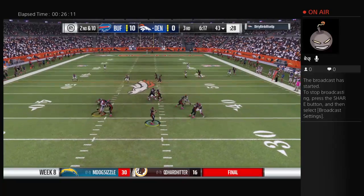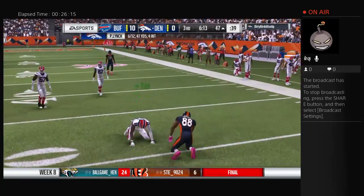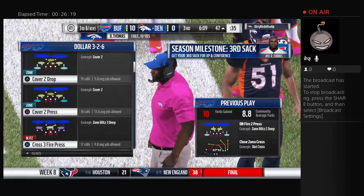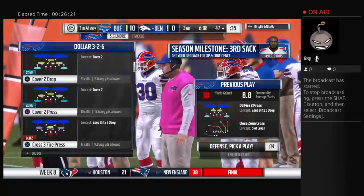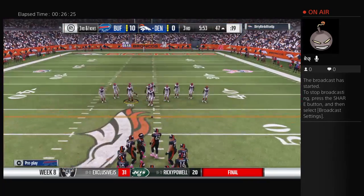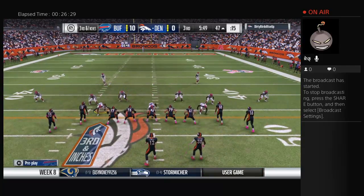Second and 10. It's Lynch again. On the crossing route, he hits Demaryius Thomas. It'll be a pickup of 10 yards. And that's going to make it third down and less than a yard. Brandon, so many times we see the crossing route start as a quick hitter, but in this play, he had time in the pocket and waited for him to clear going across.